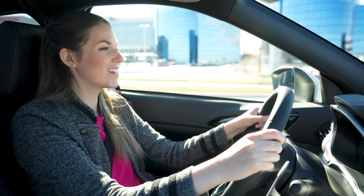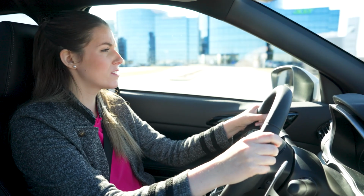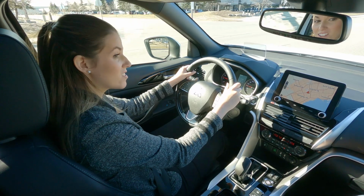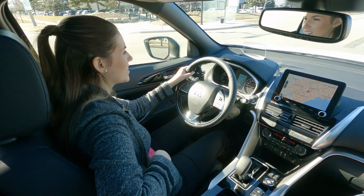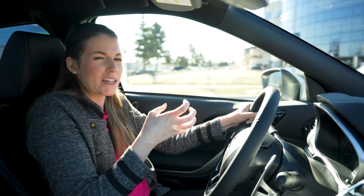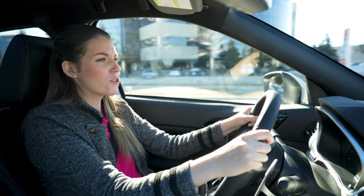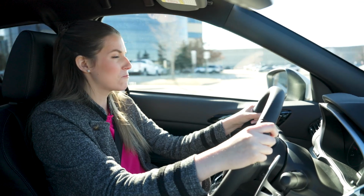So it's a beautiful day today. I'm driving the Eclipse Cross GT. I must say the drive is nice and smooth. It is really upscale inside the vehicle, and the seat is very comfortable. And we've got that side bolstering right here that really keeps me cradled into my seat, and it's really comfortable. And of course, I've got my heated seat on to keep me nice and warm.